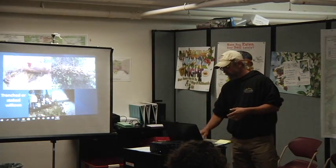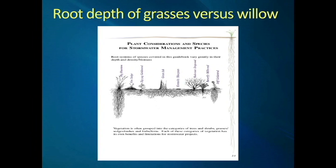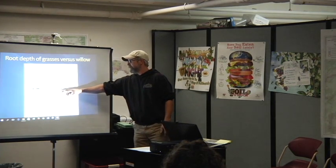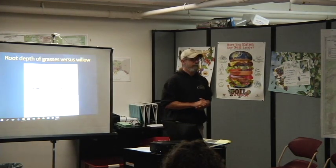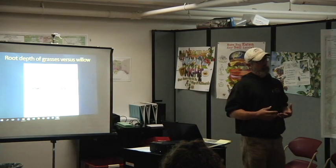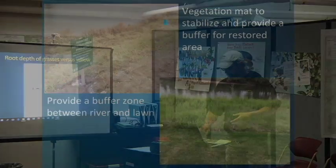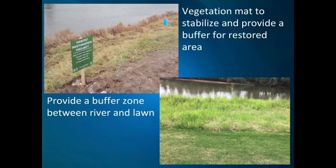So trenched or staked willows. Mitch had mentioned this. So here's your grass. There's your root depth, right? That's what you have that's going to try to hold your bank. Now, given Alaska and the soils here, we don't know that it's going to get that deep, but it's going to be quite a bit deeper when we put in willows, we put in dogwoods. That root depth is going to help stabilize the banks. And then that veg mat that I talked about.